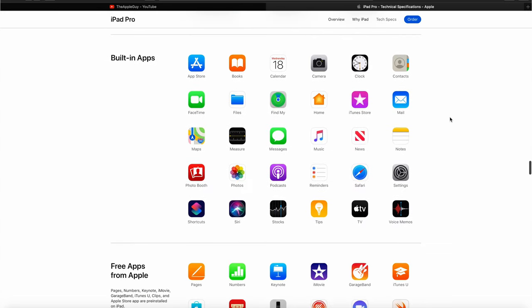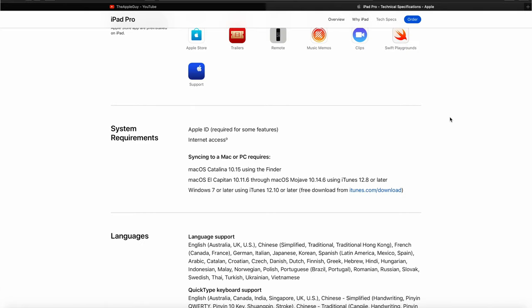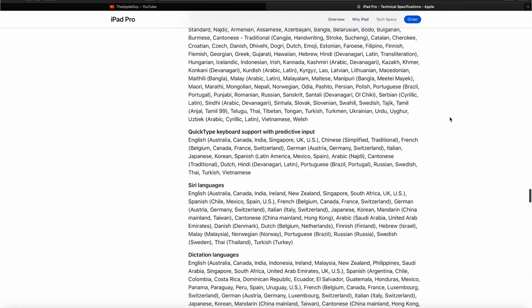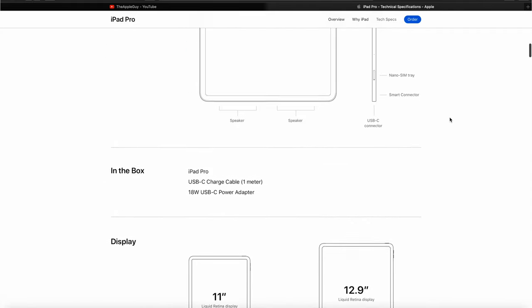And here are your built-in apps, of course, that you get, which you can customize and change how you like. System requirements, if you still like to do it the old-fashioned way, you can hook it up to your computer with macOS 10.15 Catalina using Finder, macOS El Capitan 10.11.6 through macOS Mojave 10.14.6 with iTunes 12.8 or later. And if you're still running Windows 7 or later, you can use, of course, iTunes 12.10 or later, and they give you a download link to download iTunes for your Windows PC. And of course, you have your languages support. And that's just about everything else this device has to offer on the technical side.